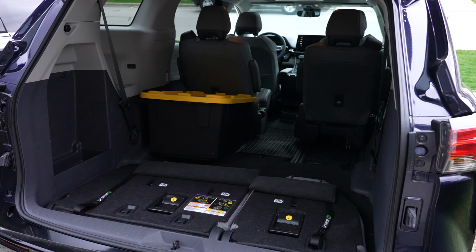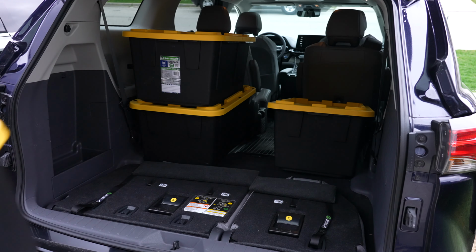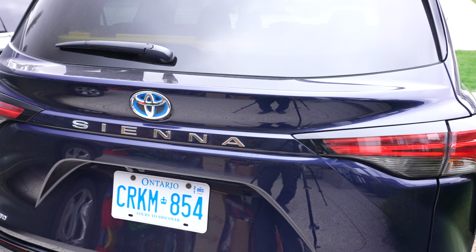So minivans are great for hauling people, we all know that, but they're also good for hauling cargo. And that's why I've always told people, when they're going, you know, what's a really good vehicle for my family? I'm like, you know what? If you like minivans, get a minivan. They're the most practical vehicle on earth.